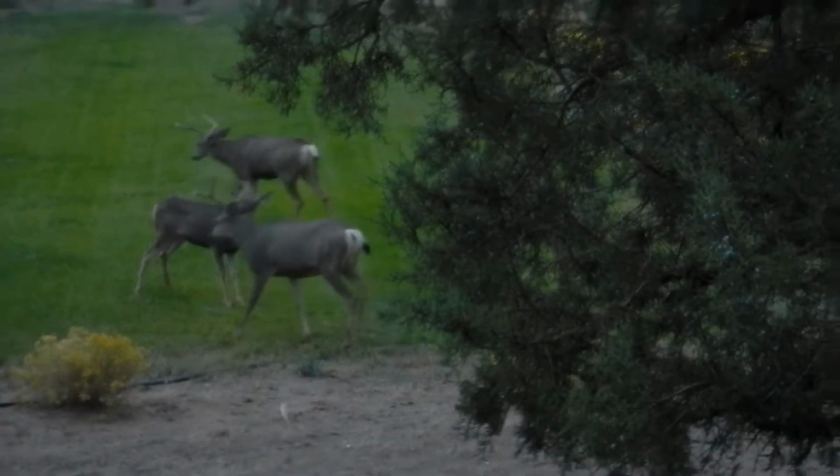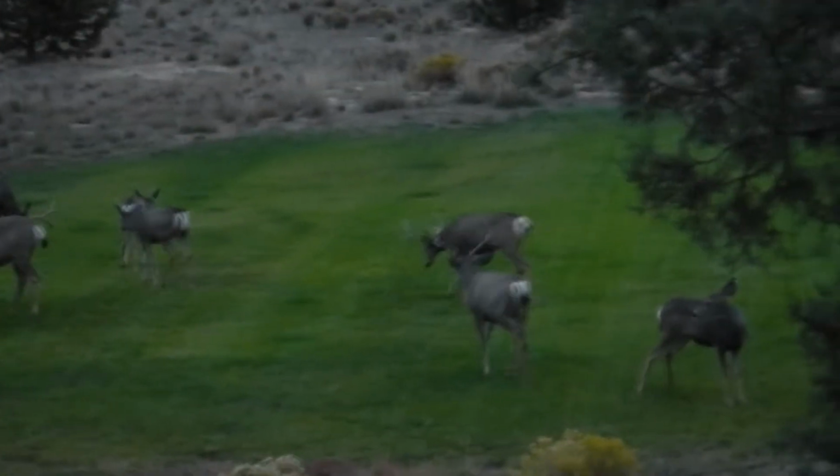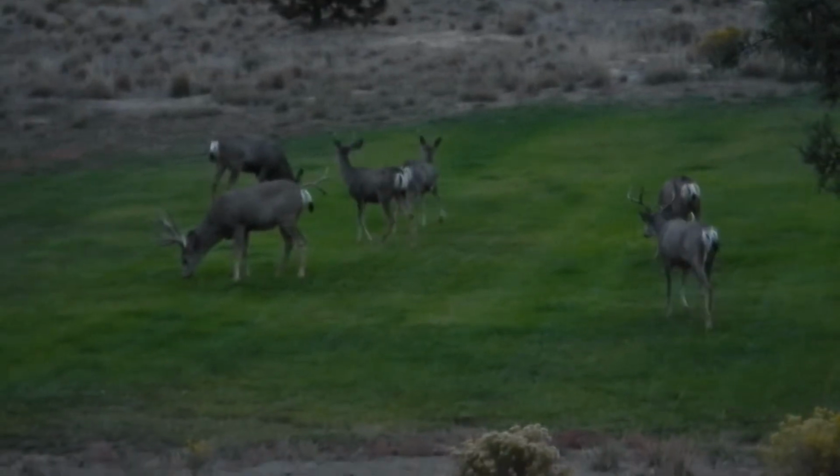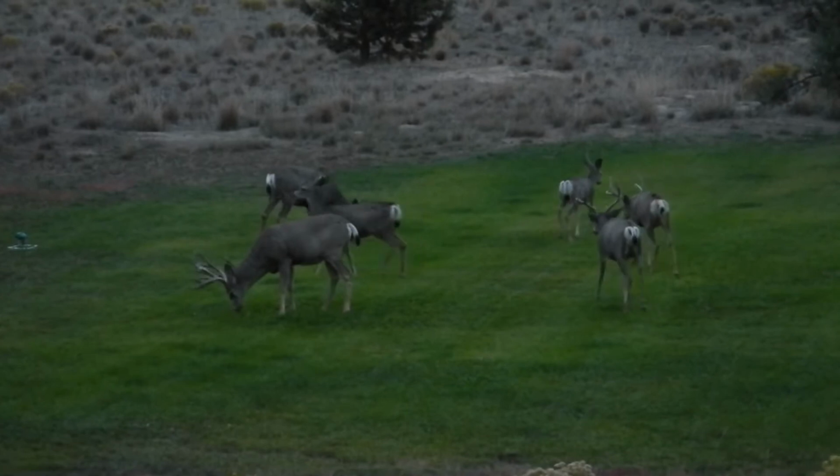So, yeah. And all these clips that you're seeing here are all the same herd that have been hanging out here throughout the summer. Like Kelly said, most of them, probably not all, except maybe some of the younger ones, but the older ones have probably been around here for several years.